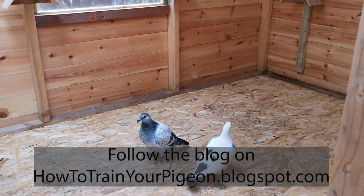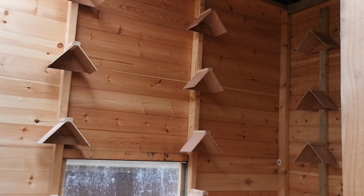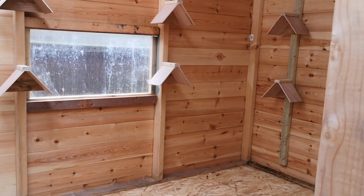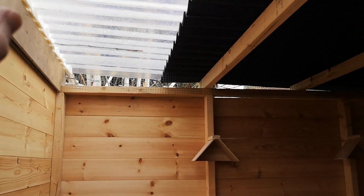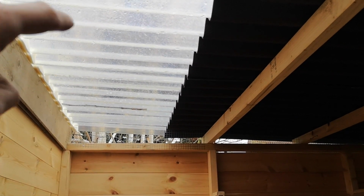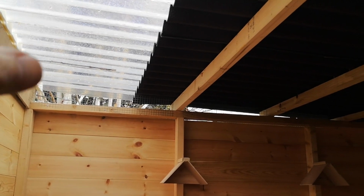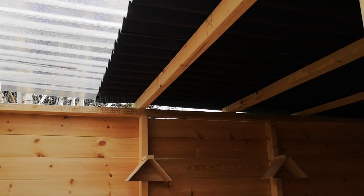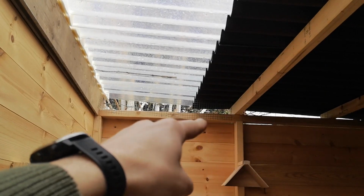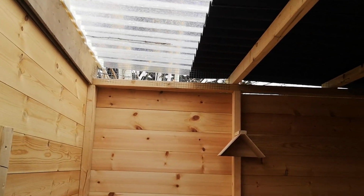I've managed to get these V-perches put up and get the loft bird tight, if not light tight. So I put this clear corrugated plastic up so that the loft was nice and bright, but obviously it makes darkness quite difficult. So I still need to put some trim down that edge there on the outside to block the light coming in, and I also need to put some boards up here, which I can use this sort of purlin structure there, or whatever it is, so I can take them down.